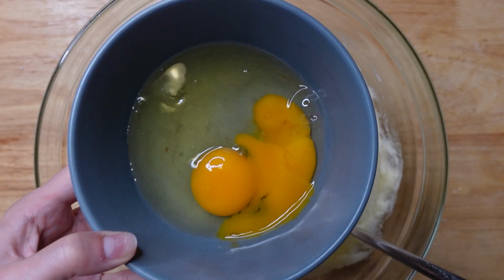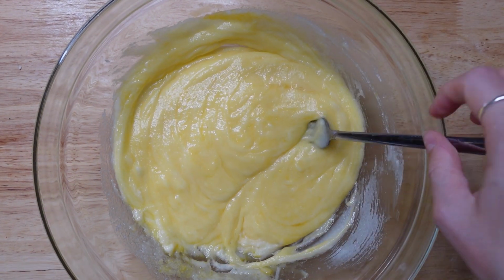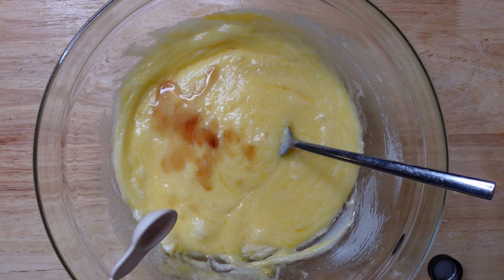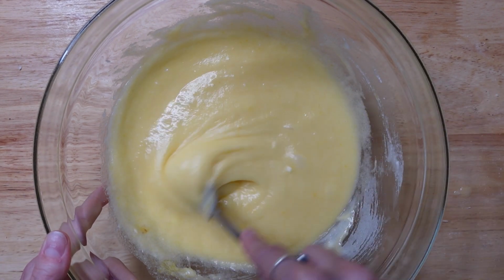Yeah. That's that stuff I do like. I am way too into the smell of butter and sugar mixed together. Now it's time to add 2 eggs. And here I am mixing to combine, which I didn't need to do yet because I still need to add vanilla. And here it comes. That's 1 teaspoon in the batter. And now we're mixing again to get this looking very creamy and exciting.